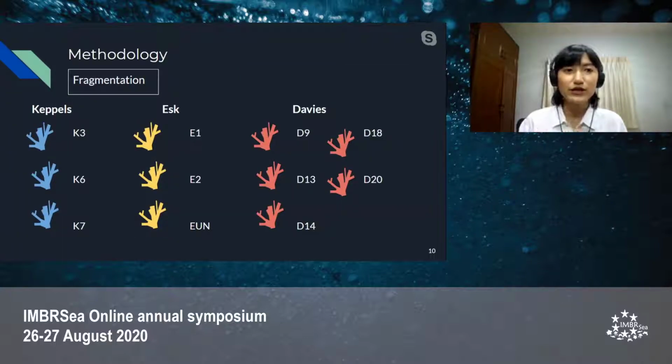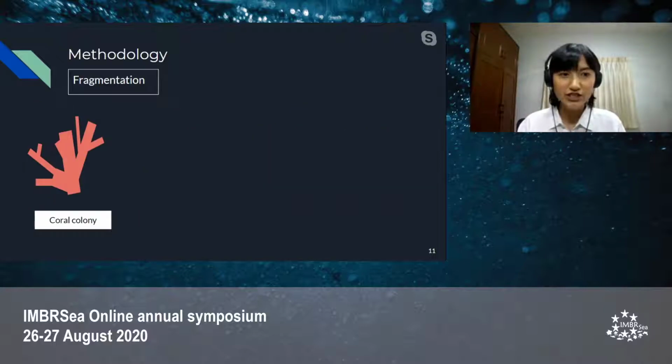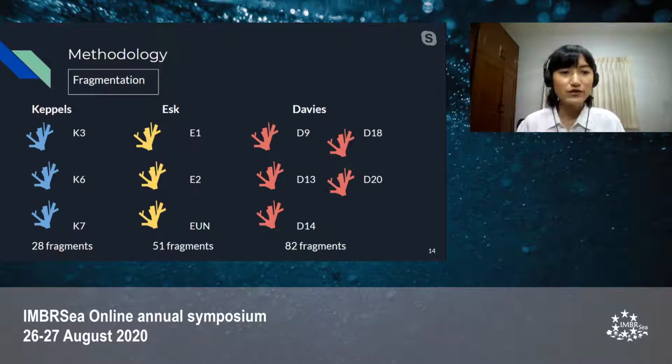Then the coral colonies were brought back to the National Sea Simulator, or SeaSim, at the Australian Institute of Marine Science. For the fragmentation, 3 to 5 colonies were selected to represent the different genotypes in one population. One population here means the corals collected from one study site. Coral colonies were fragmented into at least 6 branchlets. For the Keppel colony, we made 28 fragments from 3 genotypes. Then we made 51 fragments from 3 genotypes of Esk as well. And for Davies, we made 82 fragments from 5 genotypes.